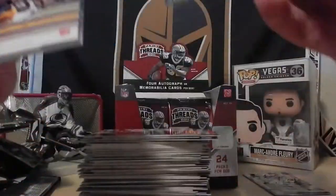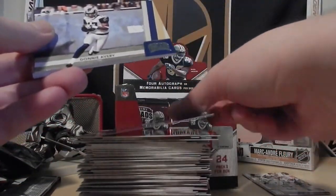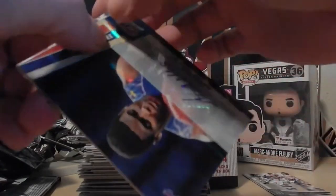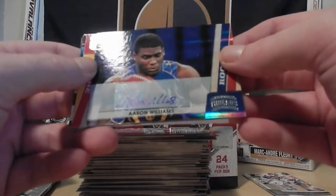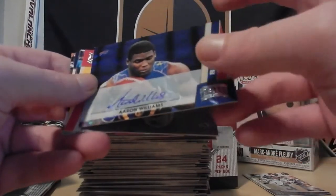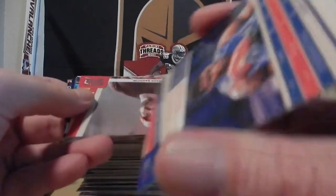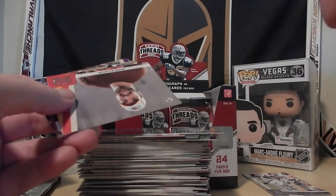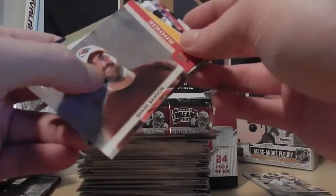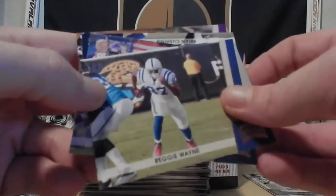Sidney Rice, spoiler alert. Michael Vick. Donnie Avery. Oh, another autograph. Aaron Williams. These are pretty. Holy crap. It's a sticker, but man, are these pretty. This one. 224, 299. Very nice. Aaron Williams autograph. We got Shane Vereen, rookie card. Reggie Wayne.